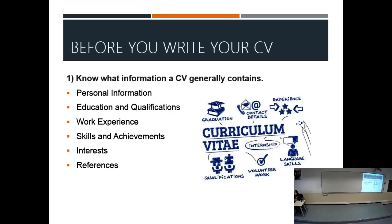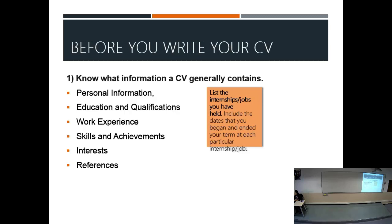So before you write your CV, first you need to gather some information. You need to know what information a CV generally contains. In general, a CV contains personal information in the beginning, and then the education and qualifications, your work experience, obviously. When we are talking about the work experience, list the internships or jobs that you have had, and include the dates that you began and ended your term at each particular internship or job. Also, skills and achievements are important, so you need to also give some information about that.